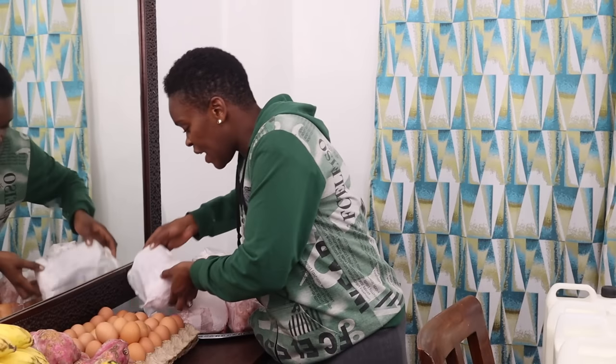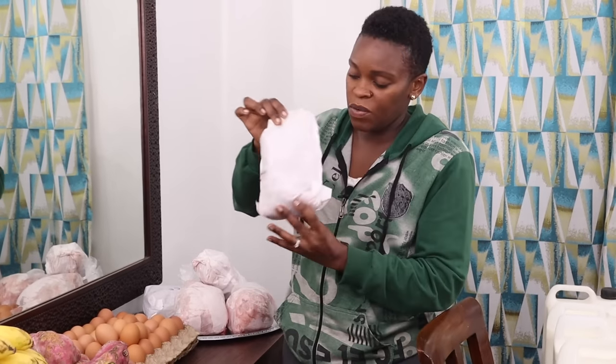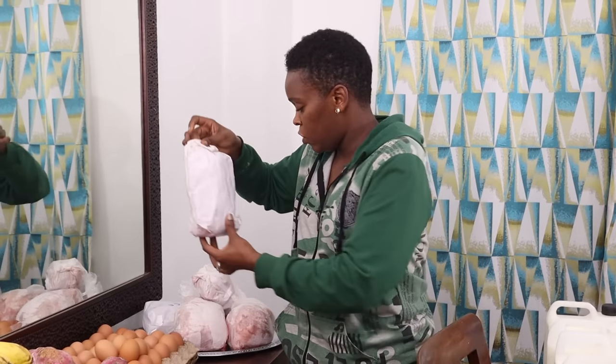And also, I did not like my experience of buying minced meat from the slaughterhouse. So I also bought minced meat from City Market. If anyone knows where I can get these two things at a cheaper place, please hook a sister up. I need to save money. But I bought 4 kilos of chicken legs, which are right here. Okay, they're from my fridge, so they're a bit wet, but I bought 4. And I also bought 1.5 kilos of minced meat.